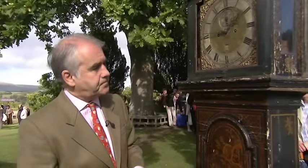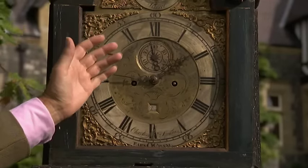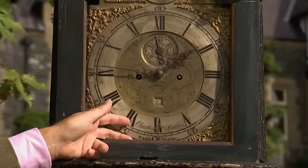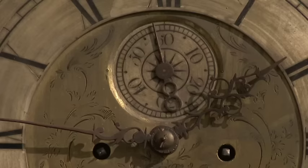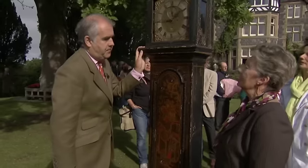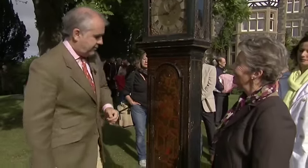Yes, absolutely typical. To clean and overhaul the movement is straightforward and would cost you, because it needs resilvering and the dial needs a little bit of work as well. You could get that well done for sort of £850. I see, yes. Plus the dreaded VAT, of course. Of course. But the case is a different matter.